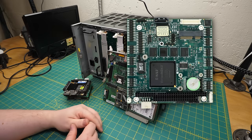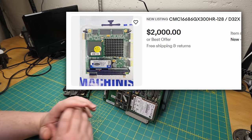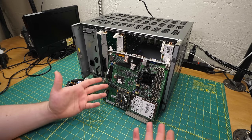And those, I would guess, are well up into the $2,000, $3,000. I don't know why they cost so much. You'd think this is something that AliExpress would have in just droves, but they don't. Or at least what's on there still costs a fortune. I don't know what makes it so special.